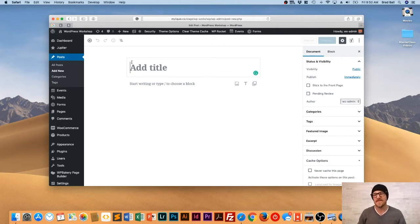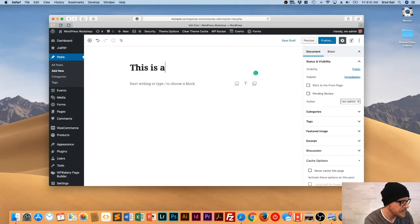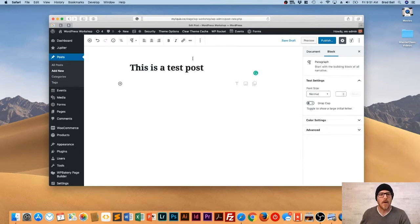The big thing that they've done is they've created blocks. Everything is a block. So instead of having one WYSIWYG editor that you add content to, you can add blocks. It's a really cool feature. It's almost like a page builder, if you will. Like any post or page, you have to give it a title. So we're going to call this a test post. That's the title of our post, just like you would have on any page or any post.